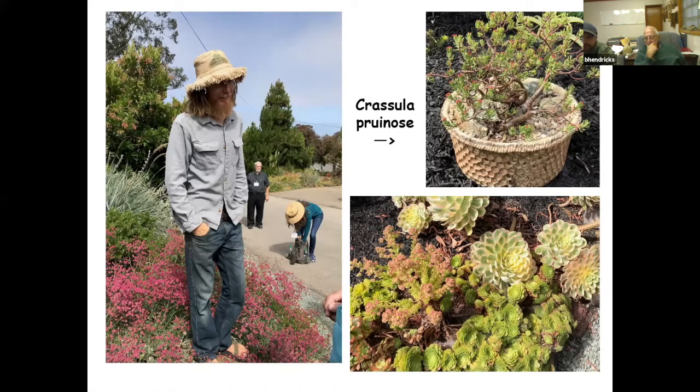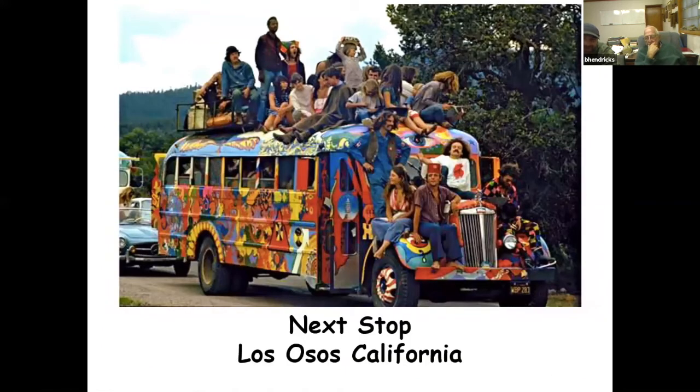So we got down by the street, and we're waiting and waiting for our bus, and finally this bus came along, a hippie bus, and gave us a ride to our next stop in Los Osos, California.